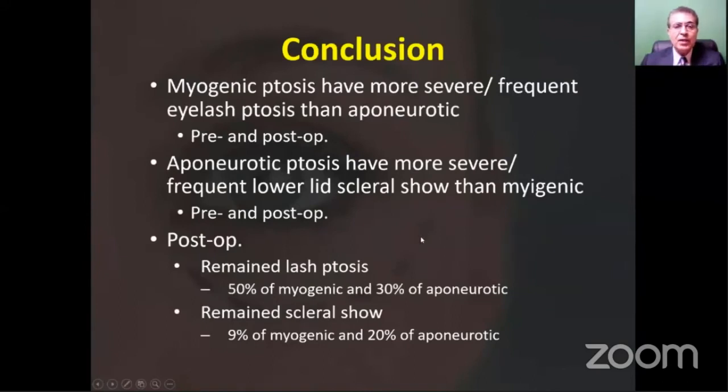In conclusion, when we are dealing with myogenic ptosis, they have more severe and more frequent eyelash ptosis that should be considered than aponeurotic ptosis, pre and postoperatively, residual one I mean. On the other hand, aponeurotic ptosis showed more severe and frequent lower eyelid scleral show than myogenic, pre and postoperatively. We have 50% of myogenic and 30% of aponeurotic group remaining with some degree of eyelash ptosis, and 9% of myogenic, whereas 20% of aponeurotic, remaining with some degree of scleral show.